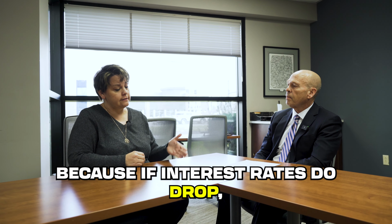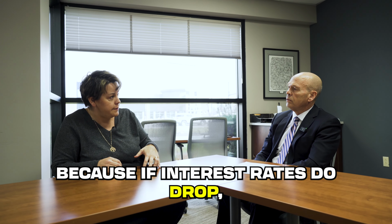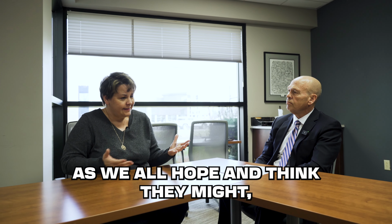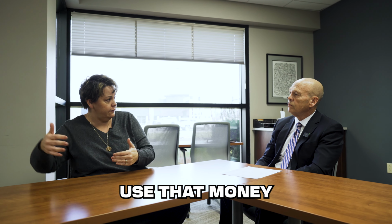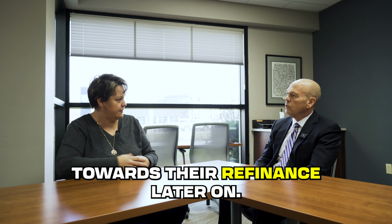Which is great, because if interest rates do drop, as we all hope and think they might, it is really not harmful. They can just apply that and actually use that money towards their refinance later on.